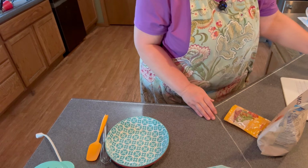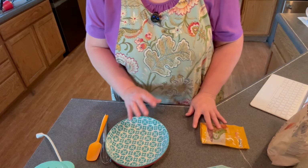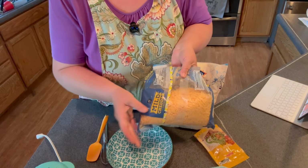The recipe I'm getting off of the internet, All Recipes, and I searched and I like the one that uses both almond flour and cheese. And yes, I know, you're probably wondering, why in the world are you using store-bought cheese when you've been making cheese all month long? Because that's all I have for cheddar. I don't have any homemade cheddar. Can you believe it?